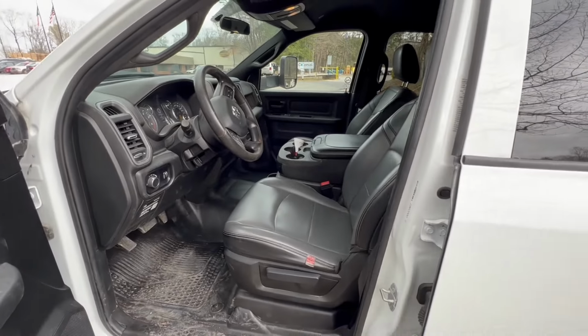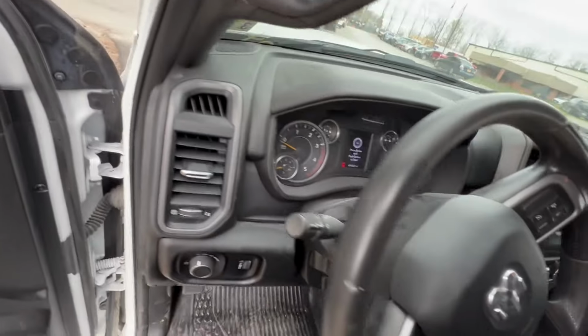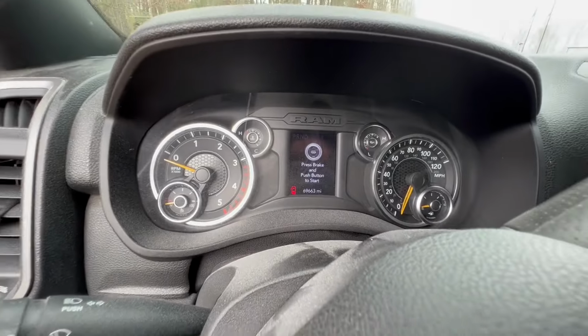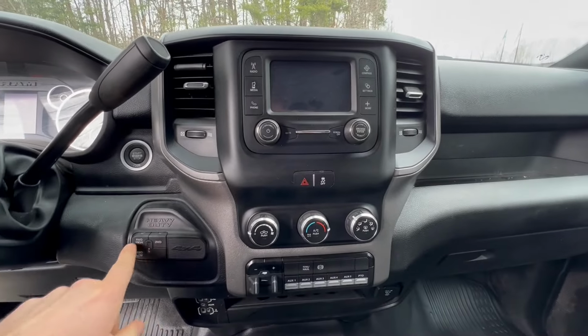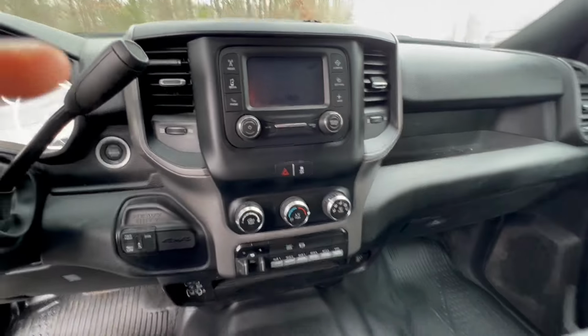Vinyl seats, rubber floors. Need to clean the inside of this one again. We've been driving it a little bit. 69,663 miles. Steering wheel controls. You got your four-wheel drive right here. Factory exhaust brake. All your outfitter switches down here.